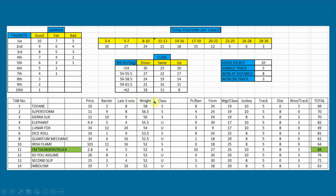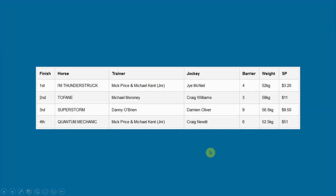And the very first one that I did was the Toorak Handicap, and that's from last year, and it quite clearly established I'm Thunderstruck as the top pick in the race, 7 points clear of Dice Roll, which didn't run any good. But when you look at the results, I'm Thunderstruck did win the race comfortably, starting price of $3.20. So the WAGON wheel approach did pick the winner of that race.